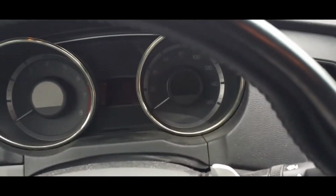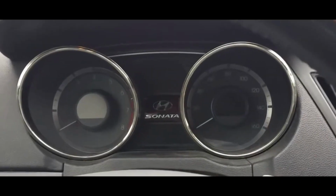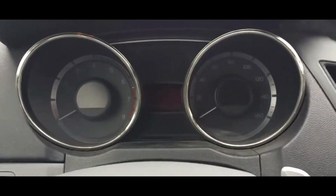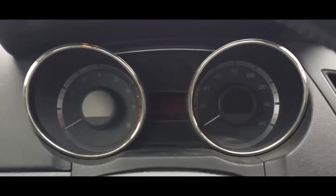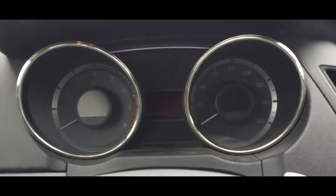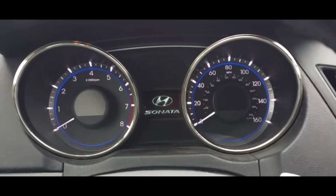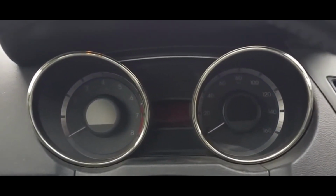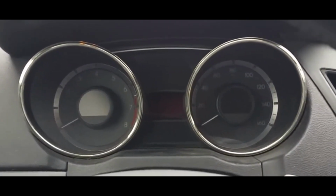You guys hear that noise? It's one single click, right? So, I mean, everything else works. The lights work, the battery works. The blower motor on the AC and the heating works. Everything works. The headlights are not dim at all. The radio works. And the blower motor is going full speed.